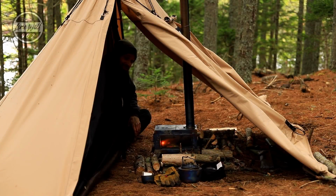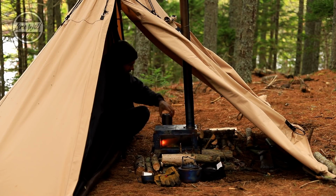Good morning, guys. It is a beautiful morning out here today in the fall. Nice, crisp, and cool morning, but a nice, warm, hot inner tent. So I do have a cup of coffee on the go right now. I also have some oatmeal on the go right now.